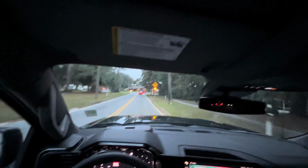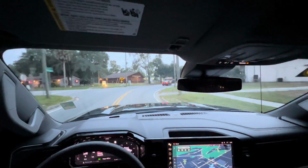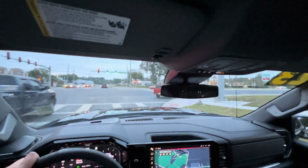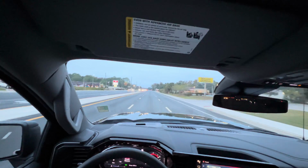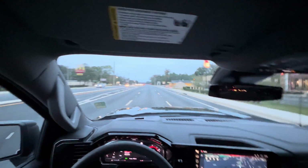All right, last twisty. We're going to hit this one without barely even slowing down at all. We'll see what the body roll is like. It's just ridiculous. This is a pickup truck. I'll take a step out onto this multiple lane highway one more time, and on the gas. Woo. Guys, this thing is a nice truck.